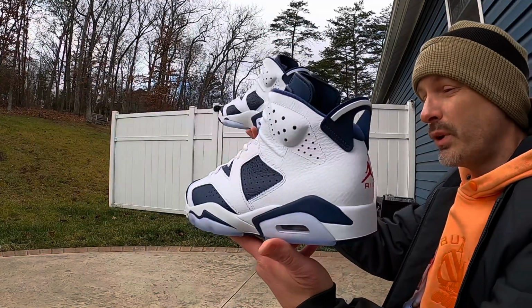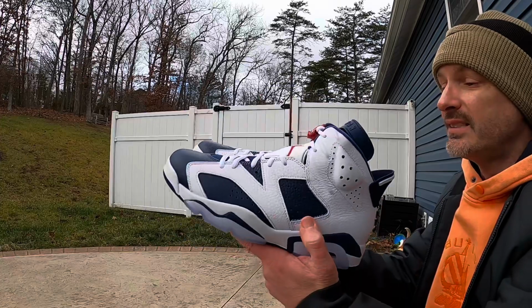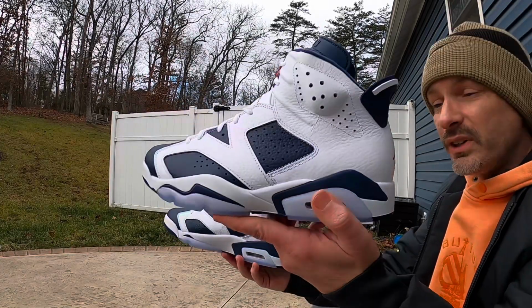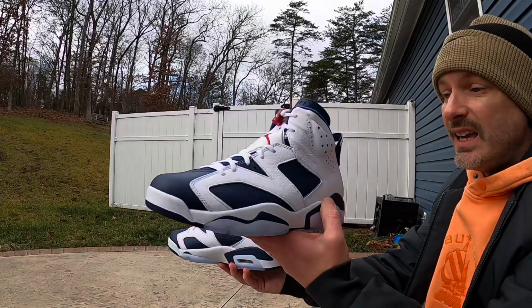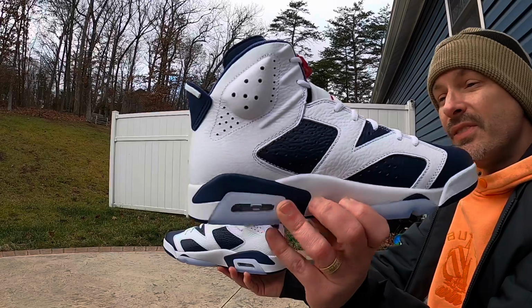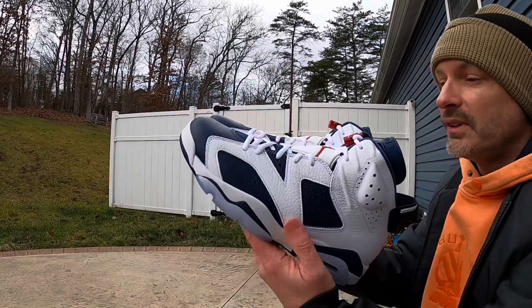This might be one of the cheapest pairs that I'm looking at today as far as resale platforms go, but these were really easy to get. And even now, getting them for resale, it's not that hard to grab them. There's a couple of different reasons why I really love this pair.